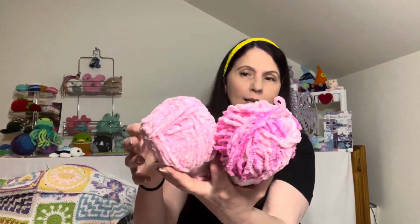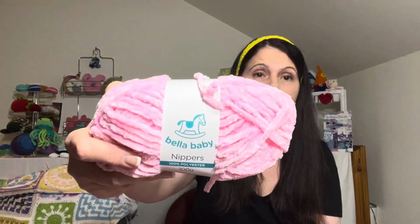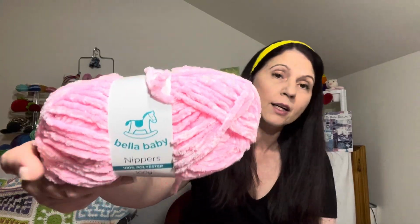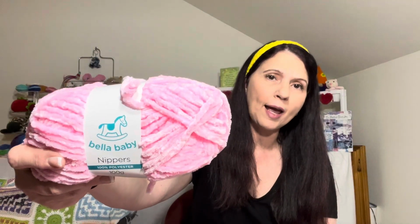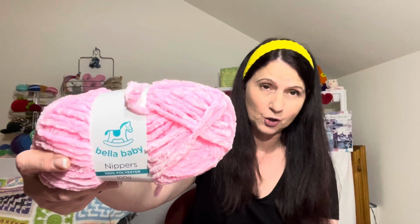Now, some of you may remember I was talking about using this yarn here, which I purchased at a sale at Spotlight. I bought 10 balls of the pink and 10 balls of the pink mix. It is this beautiful Bella Baby Nippers yarn, which is 100% acrylic. Each ball has 100 grams and 90 meters in it, and I bought 5 of each one.